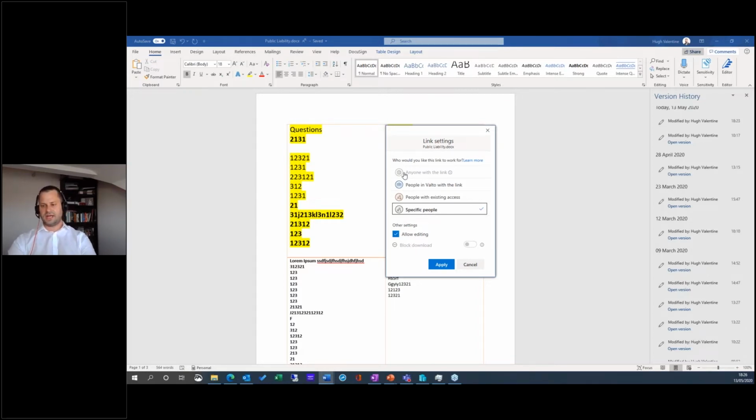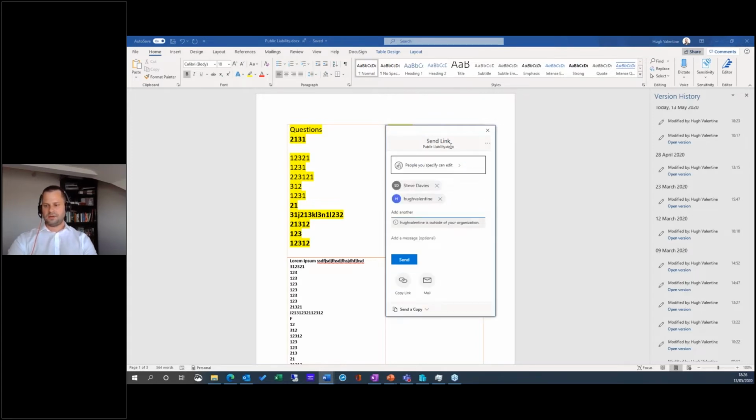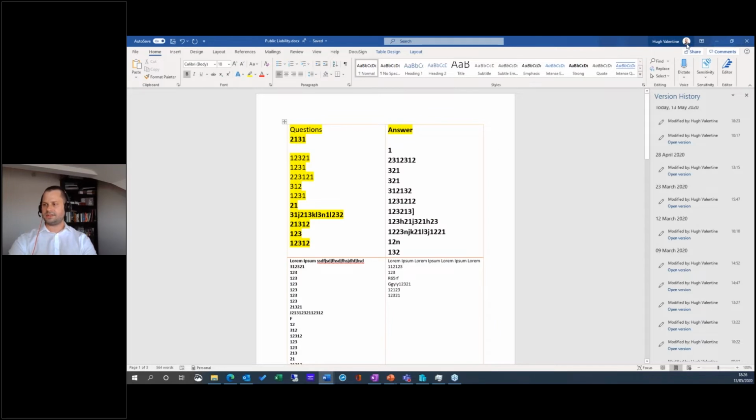So obviously anyone with a link can enable external sharing. Specific people can enable external sharing, but this specific people option is more secure. So when I receive a link through specific people, I will receive a code to verify my identity, and I can then sign in with an account. So it could be a live account or an Office 365 account, and that'll then give me access. So anyone with a link is kind of not secure really, and specific people is the most secure method for sharing files externally.